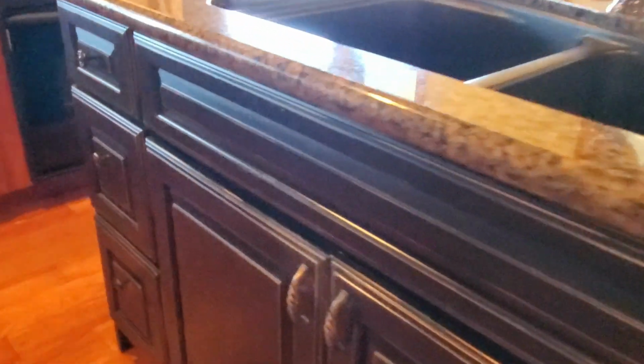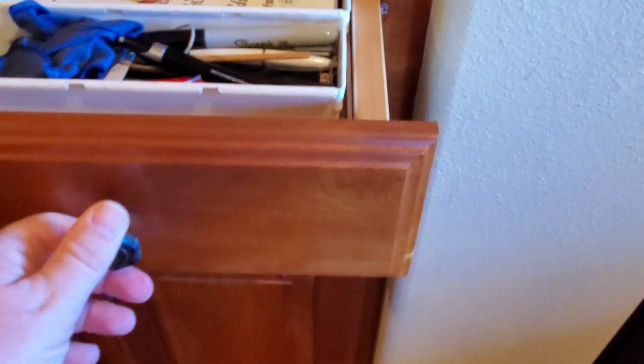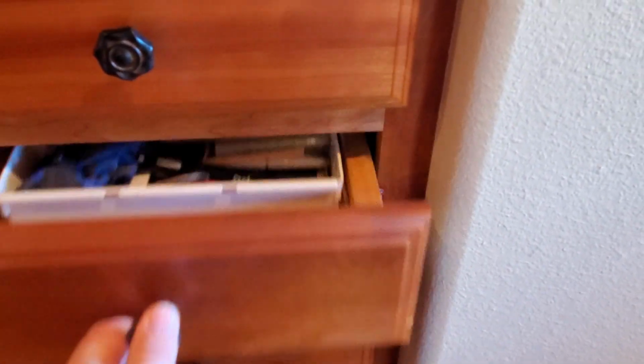Got black KitchenAid over here on our dishwasher. So this is done in black with a slightly weathered look. What's that called when they do that? We don't have soft close on that one. Then over here, let's see. Dovetail joints on this. Not quite yet. Well, there's sort of a soft close. Like when you get to the end, it pulls. I think they're just on rollers. Yep.